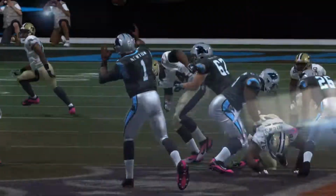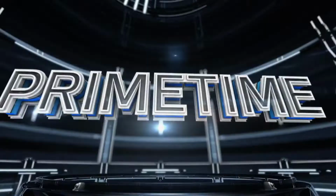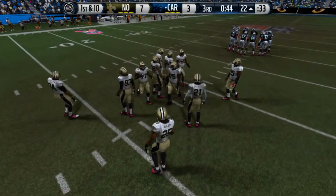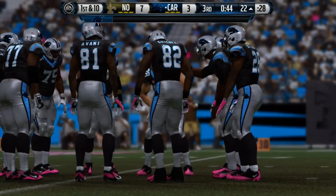Well, I think we all know the situation here. It's a close game in the second half, and you're losing, but you pick up a first down. Oh, my gosh. That opens up many more possibilities, what you can do on the offensive side. Good job by the offense.